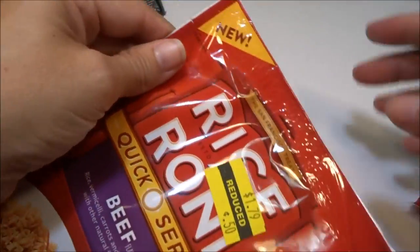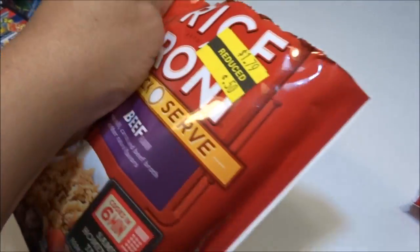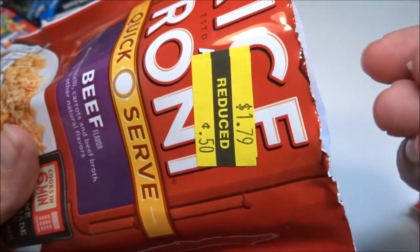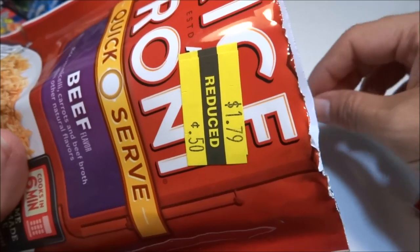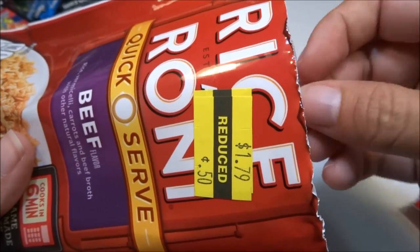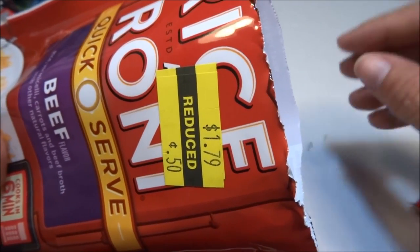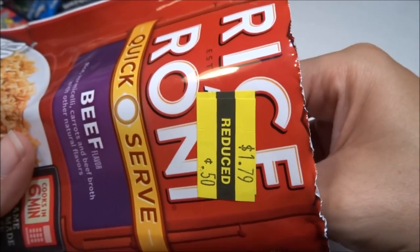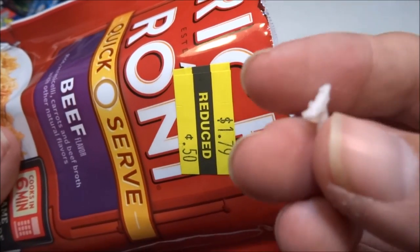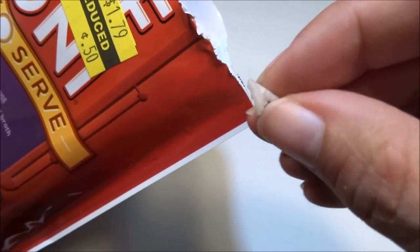Let's see what we got in here. Open it up. Okay, first we have a rice. Okay, next we have another rice, bigger rice. And then we have, yes, yes, triple rice. I got it. I got the rare one. Yes.